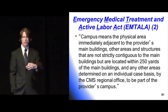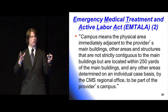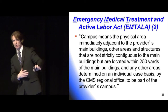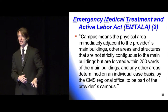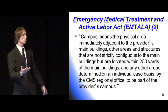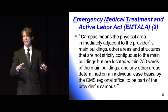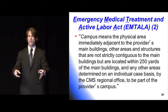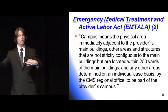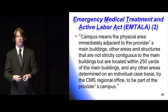Very important. Came from Ravenswood event that happened in Chicago when it was in the evening. There was, I think it was a multiple stab wound or multiple gunshot wound patient just down the street. And the staff was like, I'm not going down there, it's dangerous. Well, you go get him. Well, I'll go get him. The guy ended up dying, so they came up with the campus rule. And the campus rule says it's basically all of your buildings in a 250-yard radius and anything else that we think is your campus when we look at your campus. And you have to have a response. The ED doesn't have to go get the patient necessarily, but you have to have an organized response because they have an emergency medical condition.